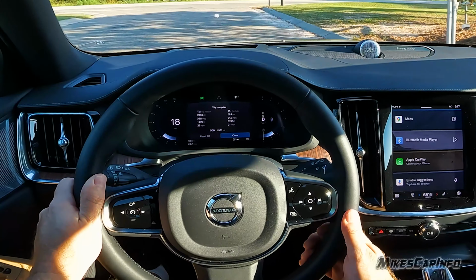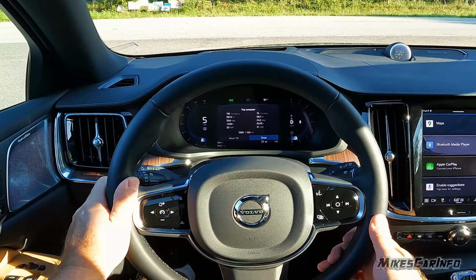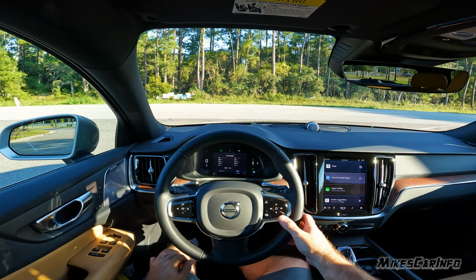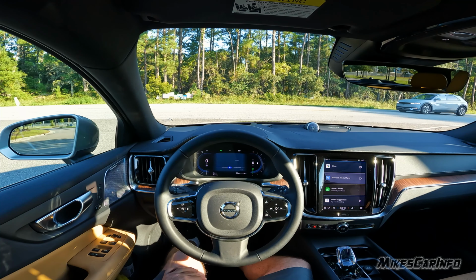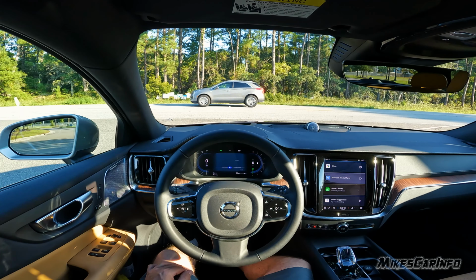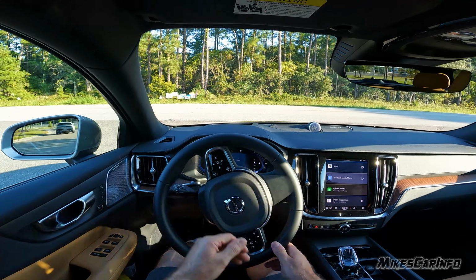So I've been getting about 24 miles per gallon on average, which doesn't seem all that great. Once again, the engine's off now. And so yeah, I'm not gonna tap the accelerator right now. I don't wanna scare anybody. There we go.